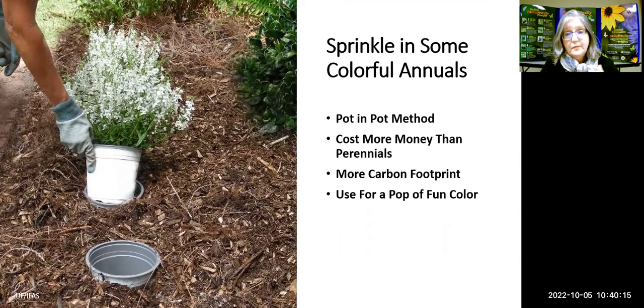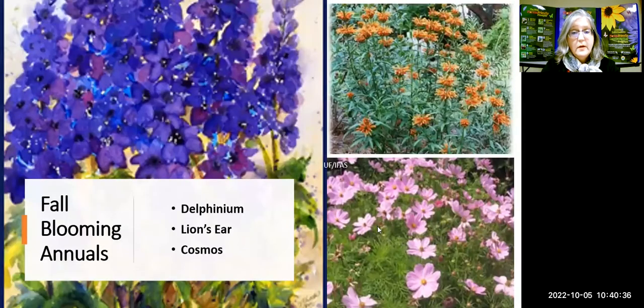But again, that's going to be an intensive area that you want to maintain and spend a lot of time with. So consider the costs of that. Replacing the plants, the carbon footprint, all of that. But you can choose a small area where you can have fun with a pop of color. So here are the annuals.